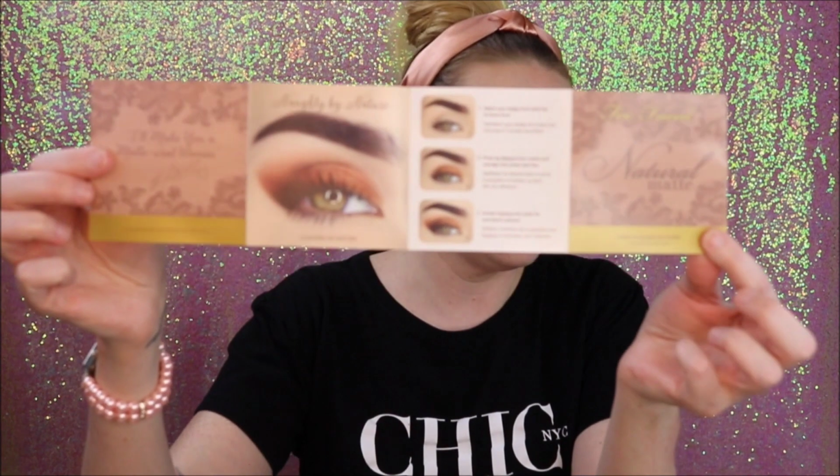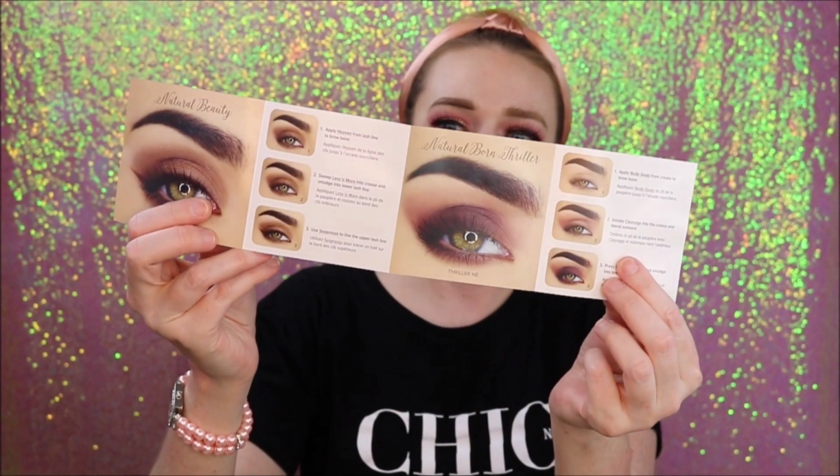I need to find out how much the serum is. Okay, so this retails for $28. So let me see, it's only $159. There's supposed to be a retail value of $175. Oh no, they still do include these. One of the things that I love about the Too Faced palettes is they include looks. The Too Faced palettes were one of the first palettes I bought when I got into makeup, just for that reason. I don't know how I feel about this not being the retail value they say it's gonna be.